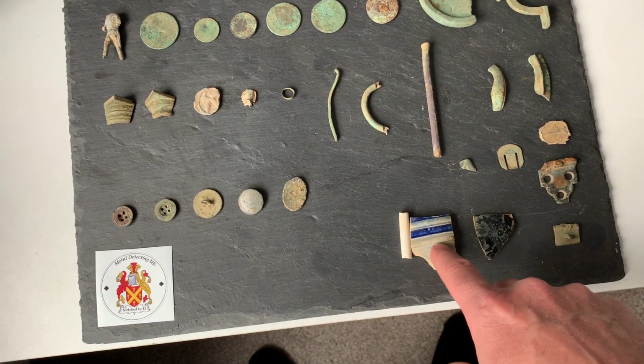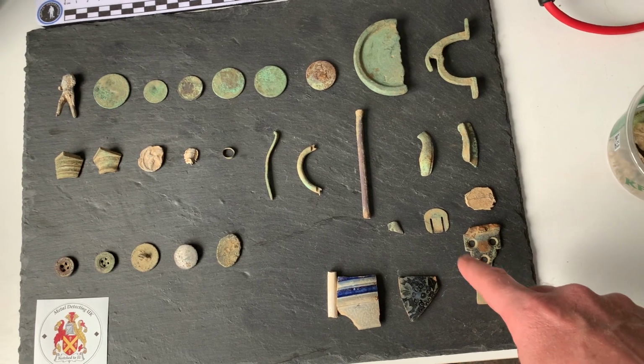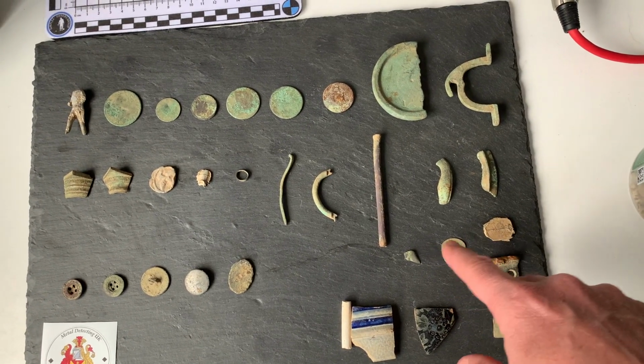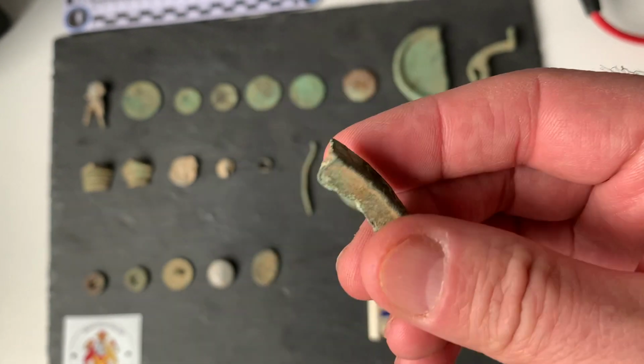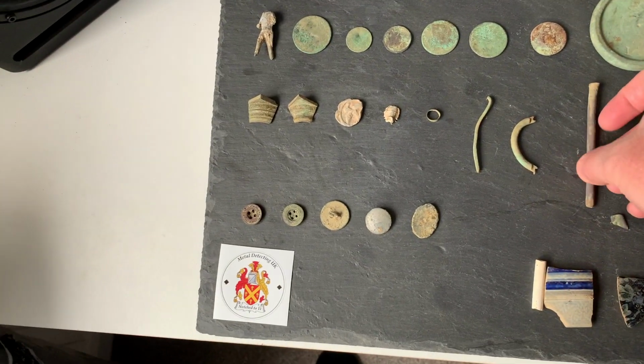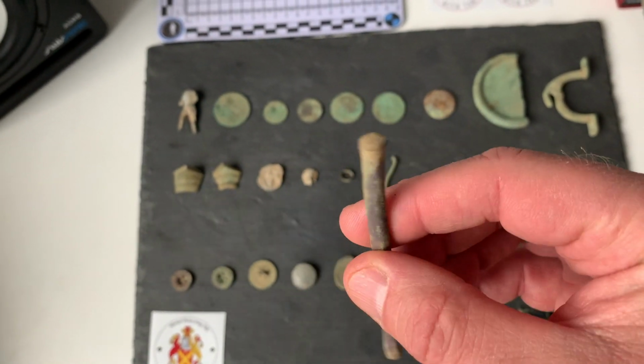I think I found something else in that design before. A couple of kind of hingy, brackety things. Another couple of bits there. A couple of scrap items. Didn't necessarily film all of these. This was the long pin thing, which I think I found quite early on in the day.